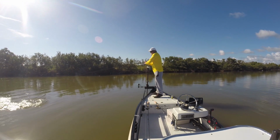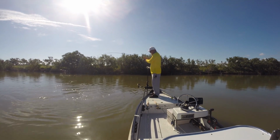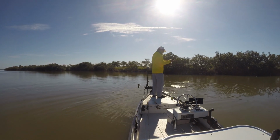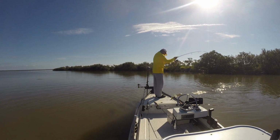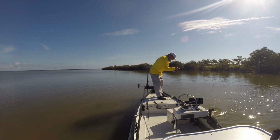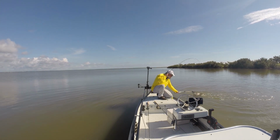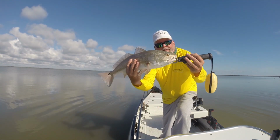Nice. That's a big redfish. Nice. He does not feel like he's done. From the trolling water. Yes. Sweet. That's a beauty. All right, here we go.